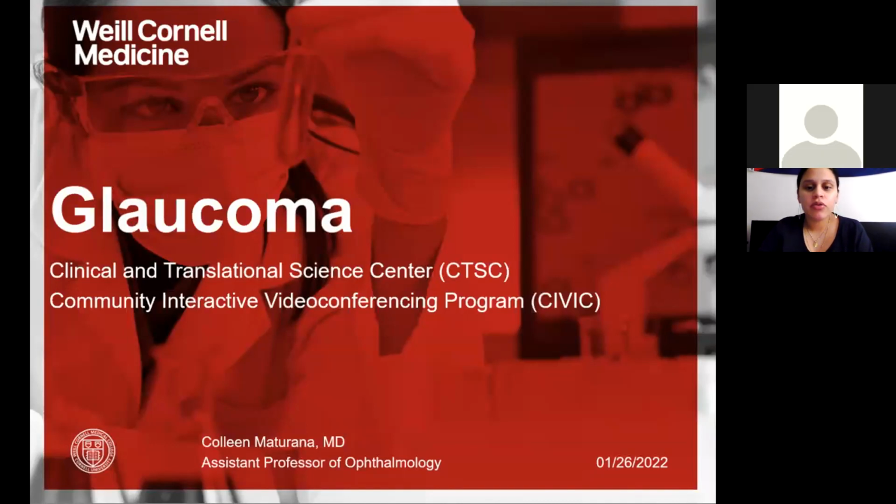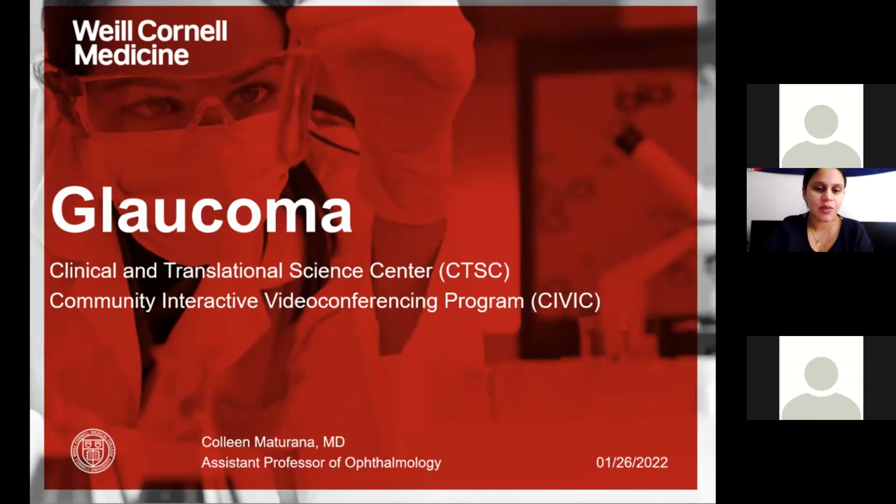She is trained in both the surgical and medical management of glaucoma, including not only traditional filtering surgery, but also an array of minimally invasive glaucoma surgeries. She is dedicated to staying up to date in her field, especially when it comes to novel treatments, and prides herself on being able to offer the most innovative therapies to her patients.